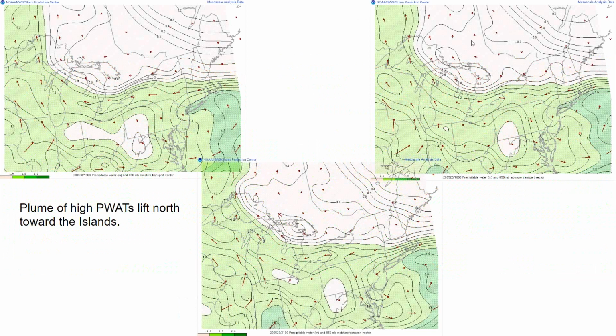Here is another map just showing you moisture content, precipitable water, abbreviated as PWAT. The image to the upper left is 15Z, so that's 11 a.m. To the upper right is 18Z, 2 p.m. And then the lower image is 21Z at 5 p.m. The shaded area is showing you high moisture content. Precipitable water is giving you a measure of not just how much moisture is at the surface, but through the entire column, from the surface up to like 20, 30,000 feet. So especially the dark green areas, that's really a high concentration of moisture.